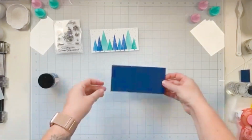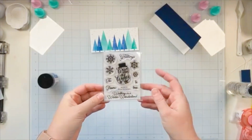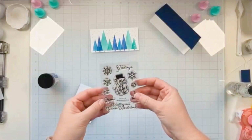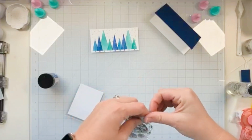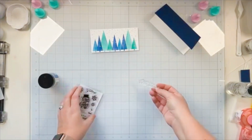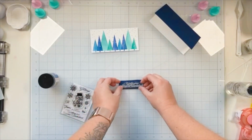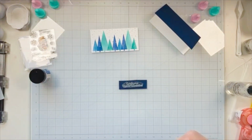And this needs a little bit more time to dry. So I was thinking of maybe stamping the sentiment that I didn't use yesterday and cutting it out. This is where I wish there was dies. I think it'll look nice. What if I did the same dark blue and maybe silver again? Oh, that's what I did yesterday, huh? We'll just do the same thing.